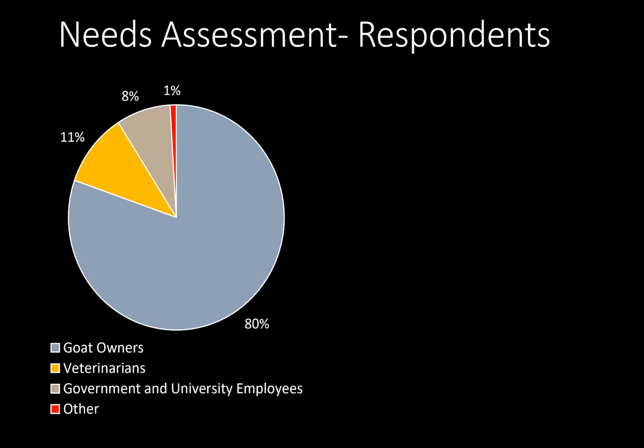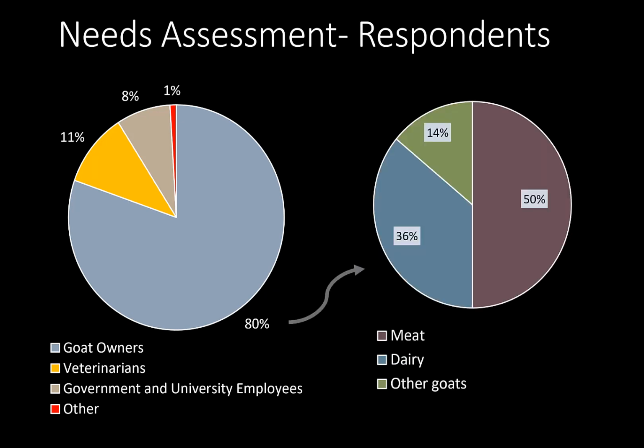The respondents, so the vast majority were goat producers, but we also heard from veterinarians as well as researchers and university employees. And of the goat producers, we heard from the meat goat producers, the dairy goat, and the fiber producers. Now, if you look at that, the dairy goat industry represents a very small percentage of the goat industry, and yet over 30% of our responses were from the dairy goat industry. They were super excited about this study.